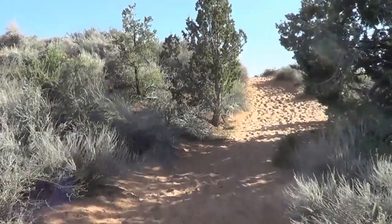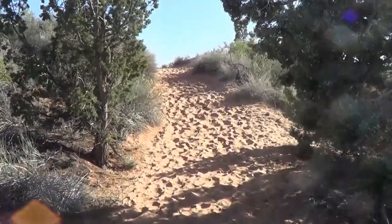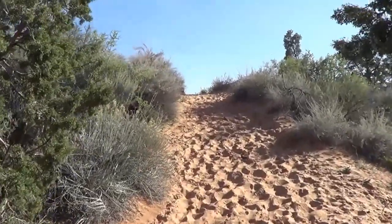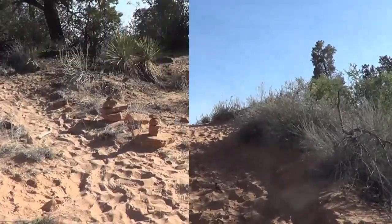Okay, a little further along, starting to look like an ocean dune in California, Oregon or something. I keep expecting to go over the top and see the Pacific Ocean. I'll see what's over there.